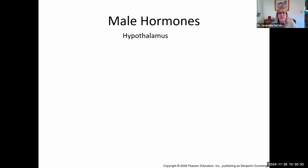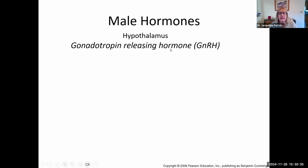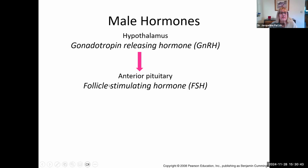Starting again. The hypothalamus is releasing gonadotropin releasing hormone. That hasn't changed. It causes the anterior pituitary, first, to release follicle stimulating hormone. Now, that is named because the ovary has follicles. So think of follicles, they're round structures. They've got like a little outside, they've got cells which are going to become the gametes.